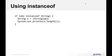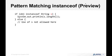The idea behind pattern matching in what we're doing here is that we can change that. So now what we can do is we can say if obj instanceof String, but we can then also specify a variable which will be used if obj is an instance of String. And then the scoping of the s variable will apply to where that makes sense.